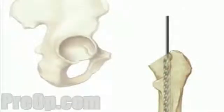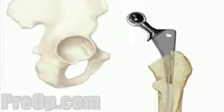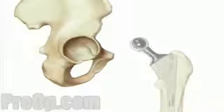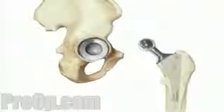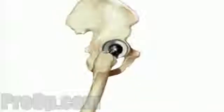Then the surgical team will use a high-speed drill to hollow out the top of the thigh bone. A specially fitted artificial ball joint slides into the top of the thigh bone. Next, your doctor will smooth the inner surface of the hip socket. Once the hip socket has been thoroughly cleaned, the artificial lining will be secured and placed with special screws. The artificial ball joint is turned inward and fit into the socket. The team carefully checks to make sure that it fits and allows the full range of normal motion.